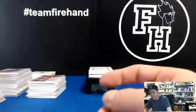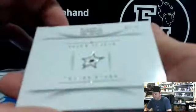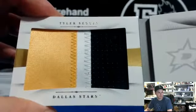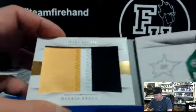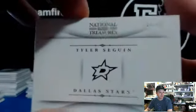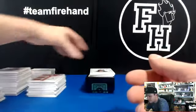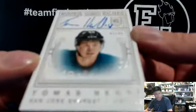$24.65. Oh, it's number to 10. It's got to be sick. Got to be sick. Tyler Seguin. Jumbo patch. Three colors for the Dallas Stars. Man, we need some ink on that one. Mojo Hunter. Stars. Big old patch. Numbered out of 10. 3 out of 10. Thomas Hurdle, there he is, 7 of 99 for the Sharks, rookie riches.